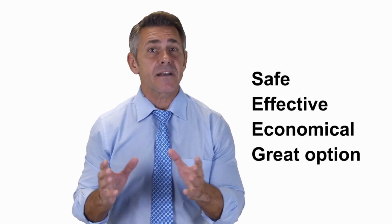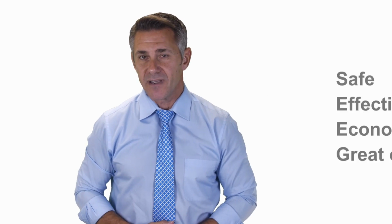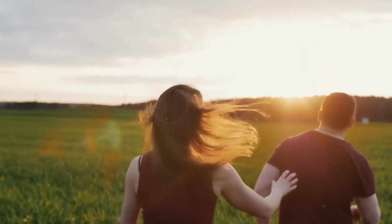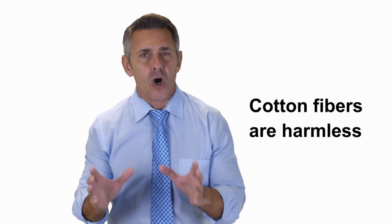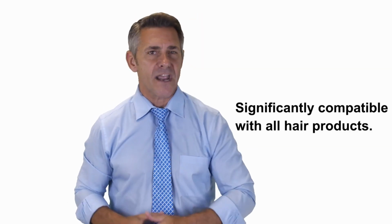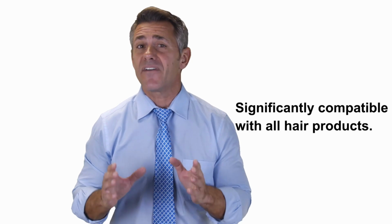Cotton fibers are a safe, effective, economical, and great option, giving natural-looking fullness and thickness to your hair until the next shampoo. Cotton fibers are harmless, so you can use them with hair transplants, and they are compatible with all hair products. They are free of animal ingredients or synthetic dyes.